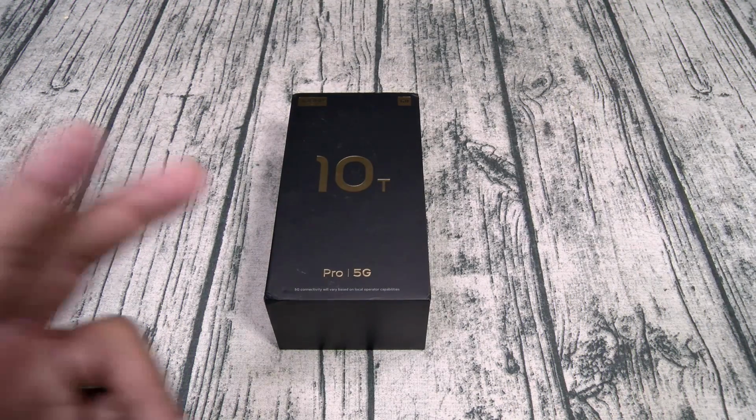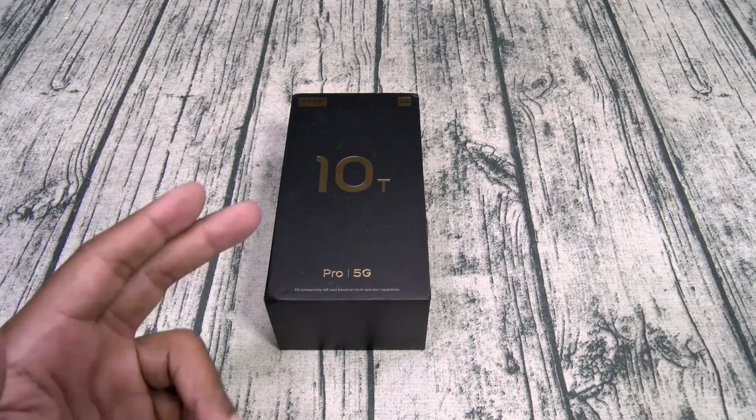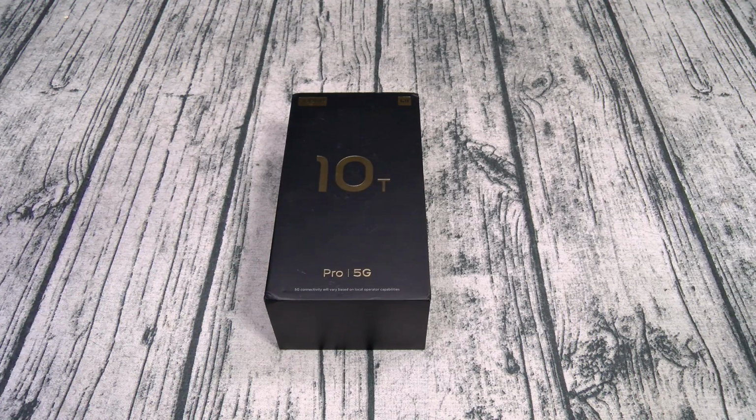Like I said, this is the gaming phone. 5,000 milliamp battery. 144 hertz refresh rate. Let's unbox it and see what it is.